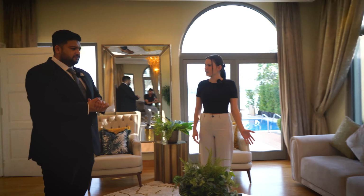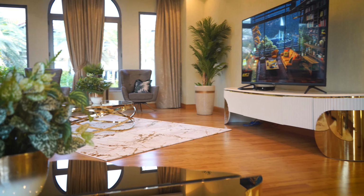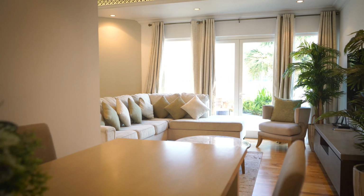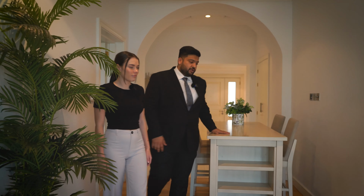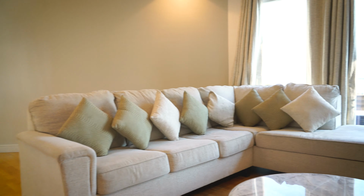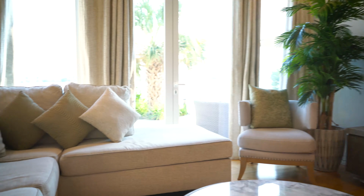This is it? Just one? Just when I thought one wasn't enough, let's have a look at the second living area. So this is your second massive living area with its very own dining space, obviously overlooking the sea and the marina skyline. Just when you thought your guests weren't enough, here you have a second living area as well.